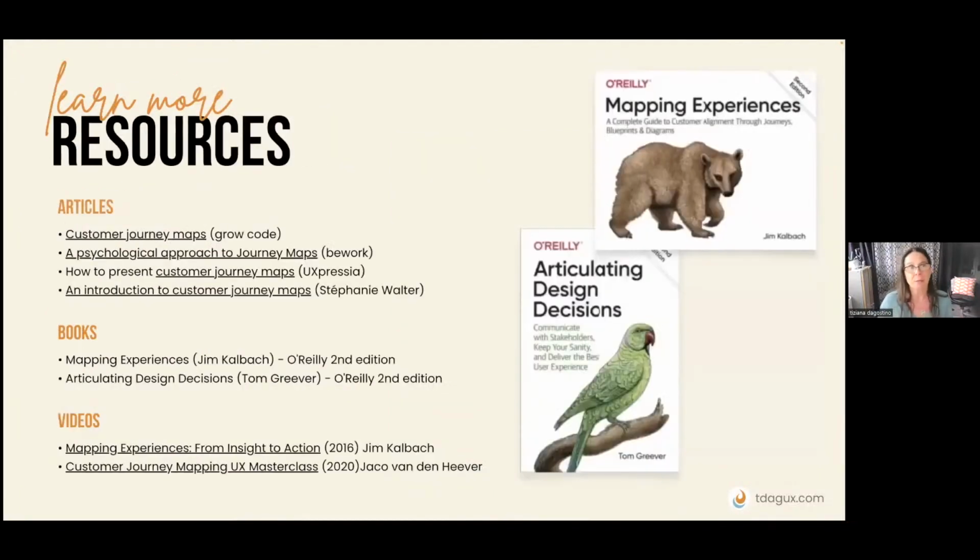And I also have some resources for you in case you want to learn a little bit more. There are a couple of really good articles. There are tons, but those are probably the ones I like the best as far as how to create customer journeys. I also like how B-Work talked about how to add a psychological approach to journey maps. UXPressia itself had a really nice article on how to present journey maps, because even that sometimes is an art. You don't just want to show it, hey, this is a journey map, but you really want to go through it and try to transmit all those emotions the person was going through.